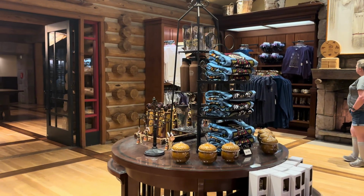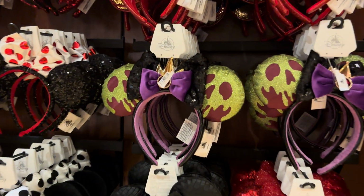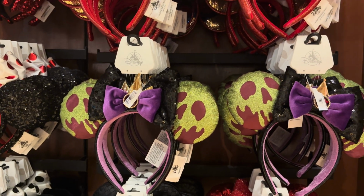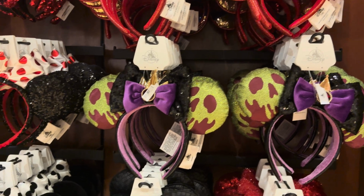As you kind of come around, here's more of the merch we just saw. And then they have their ears here. These are great. Poison apple ears. For those who don't know, and I'm sure you do know, the headbands are $34.99, but Villains Land is coming in.